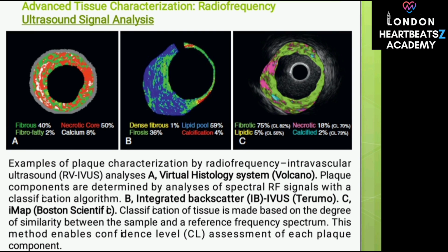Essentially, yes. This allows them to try and identify the likely components of the plaque, such as the lipid core, dense calcium deposits, fibrous tissue, and the necrotic core, which is a central area of dead cells within the plaque. Necrotic core, dead cells. Right. Some of these RF-IVUS systems even provide a sort of tissue map of the plaque, often color-coded, along with an assessment of the confidence level for each identified tissue type. A color-coded tissue map. Cool. Yeah, gives a much more detailed picture of the plaque makeup.